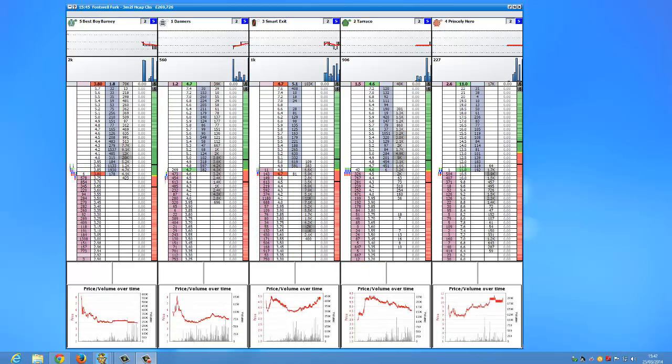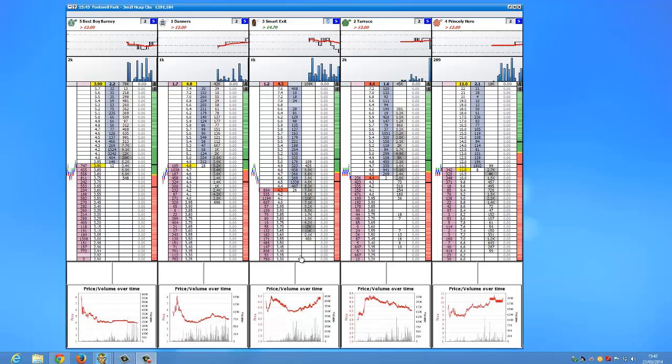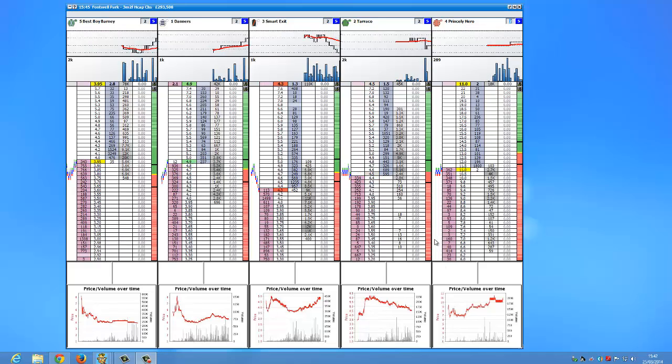Okay, so last one I'm going to do today. This one's a minefield. I think anyone could win it. Can't even write Princely Hero off here. I really don't know what to do again on this one.